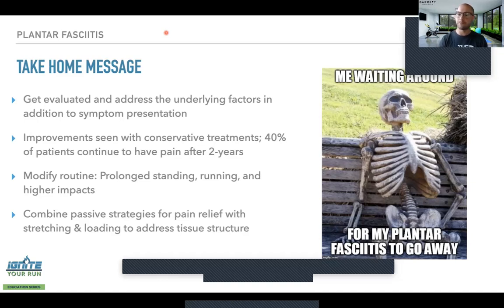Is that rolling the foot first thing in the morning? Because as soon as you step down, it feels like glass. Is that adding a certain cool down or something after your run? Because that's when things usually get to its worst. Combining both of these strategies rather than thinking it's one or the other, let's combine these into one more cohesive and well-rounded program.